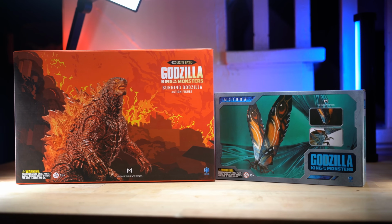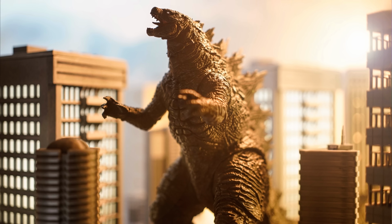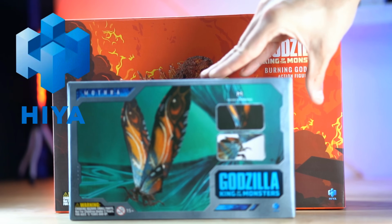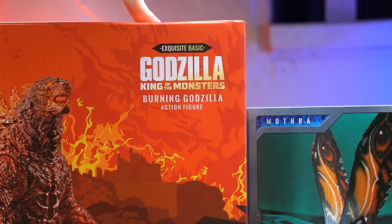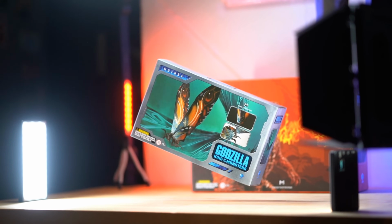So, I've been on a little bit of a Godzilla kick recently. I don't know if you can tell, I hope you don't mind, but right now we've got, count 'em, two Godzilla action figures, both made by HIYA Toys, and both ones I'm quite excited about. We've got the Burning Godzilla from King of the Monsters, and we've got Mothra from King of the Monsters, the beautiful and elegant Mothra. Honestly, I'm excited for both.